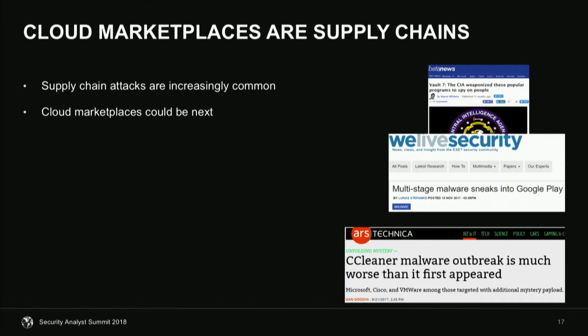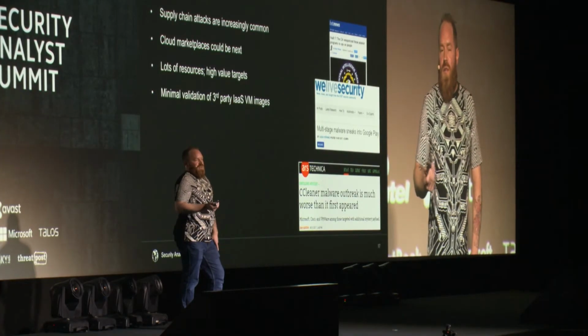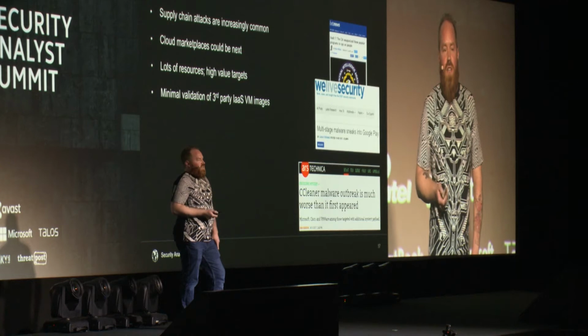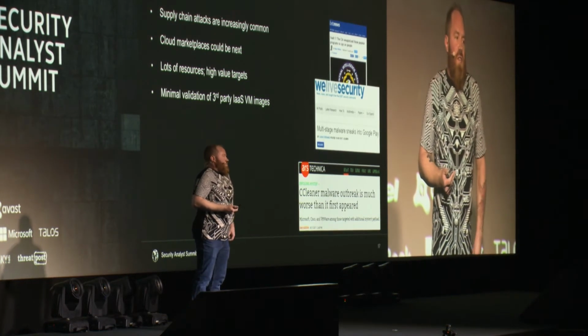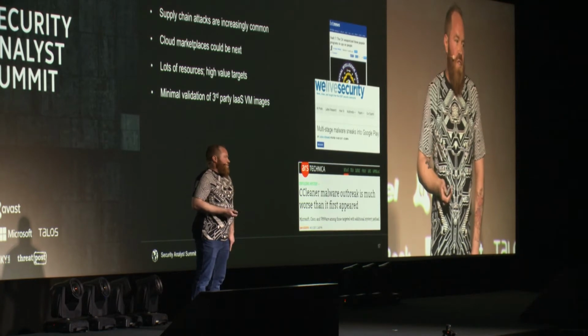There's no reason that the cloud marketplaces wouldn't become a next place that people are going to look, right? You've got lots of resources, big machines, customers that are deploying in the cloud are going to be generally big businesses, right? So why wouldn't an attacker say, hey, let's go and see if we can Trojanize an IaaS image, or put some sort of a system in there that calls home as soon as they turn it on?